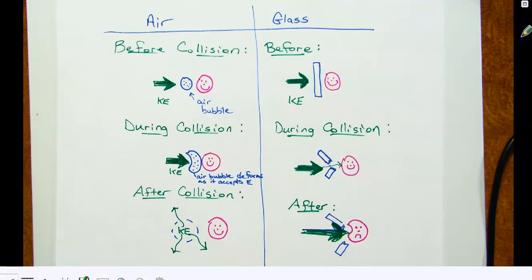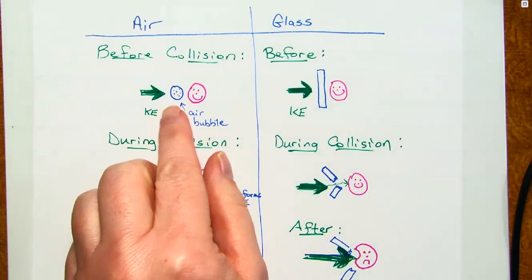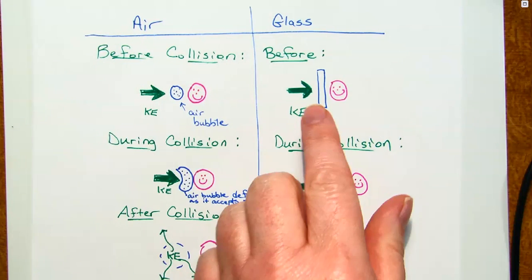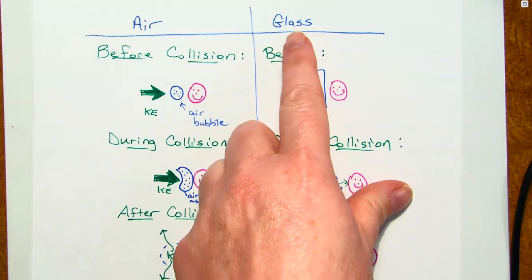Looking at where we left off last class. Remember, your task was to think about a safety helmet and that protective lining that's wrapped around your head. Would you rather the lining be made up of foam that contains lots and lots of air bubbles, or would you prefer the lining around your head to be wrapped around maybe a sheet of glass?